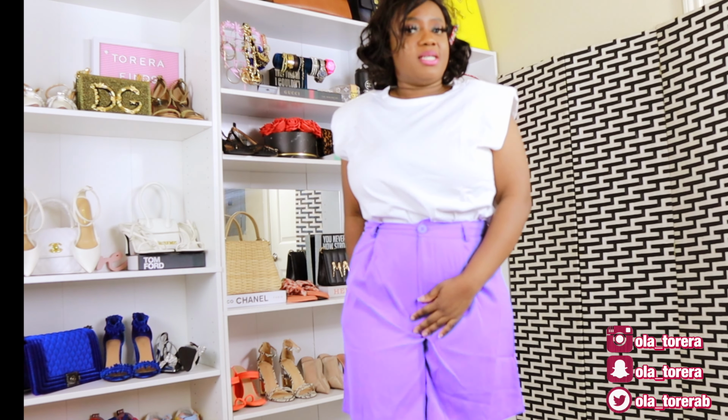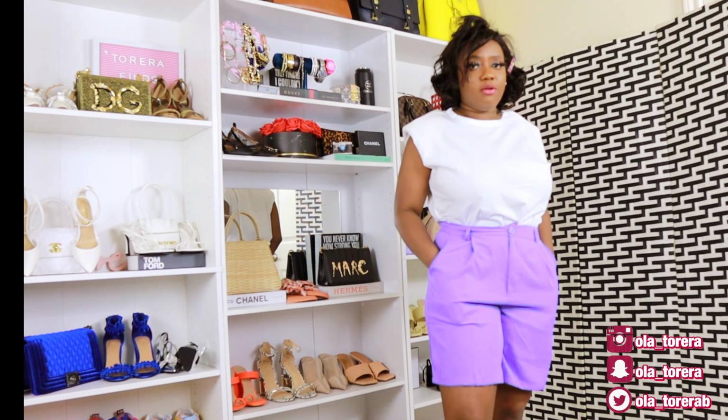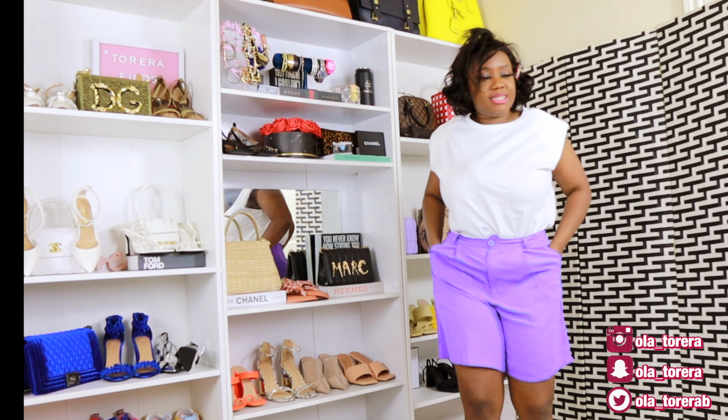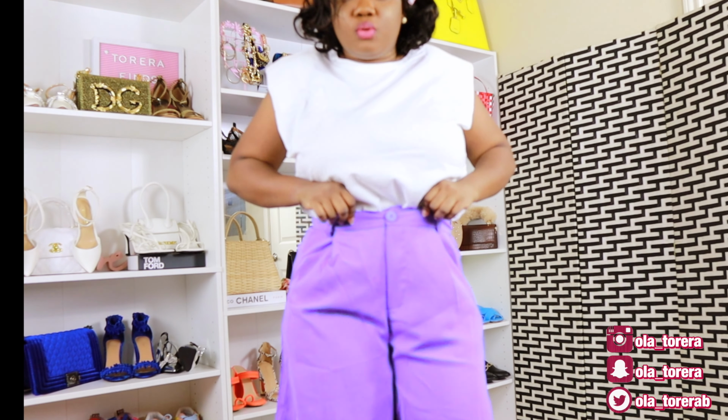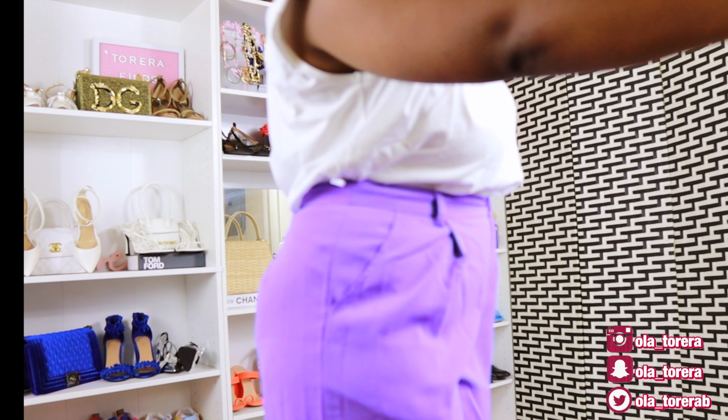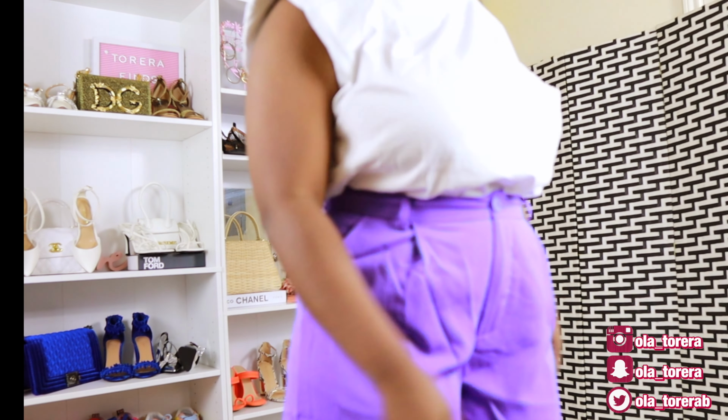So the next item I'm showing is this shirt that I got from Shein, and this is also nice. I love this. I don't know why the color is changing. Okay, maybe because of the light. Hold on.